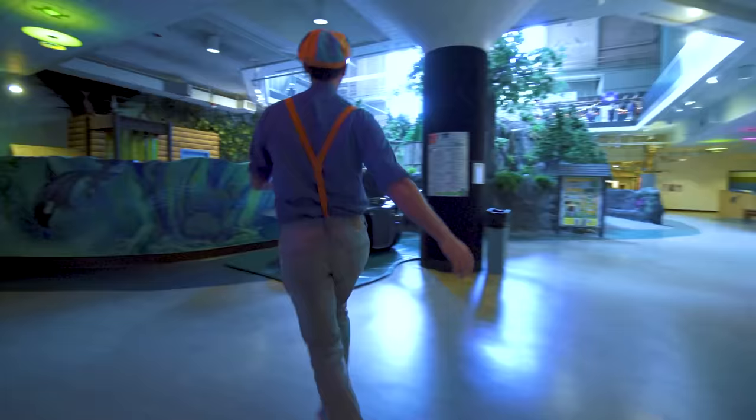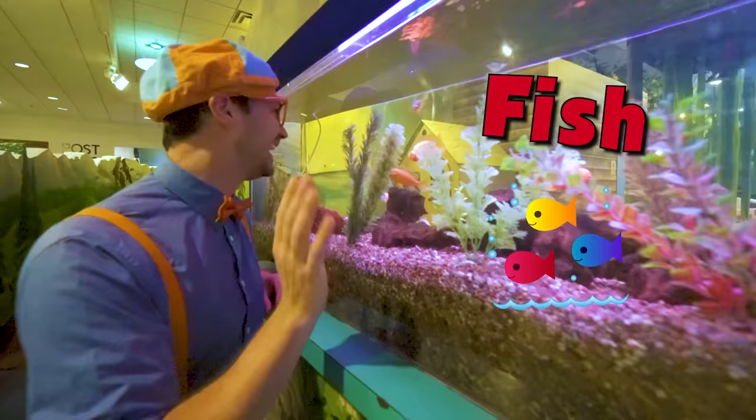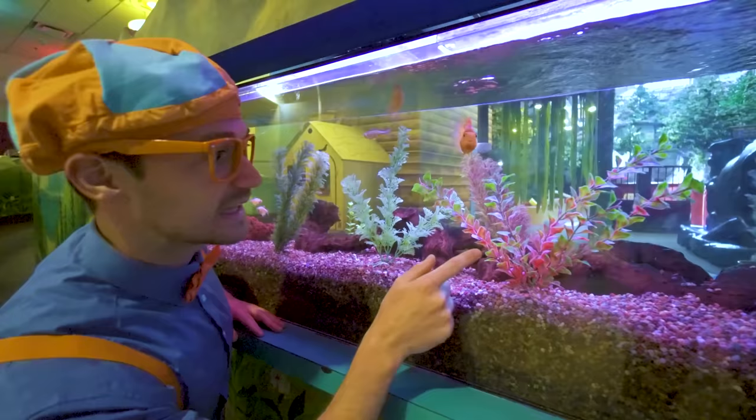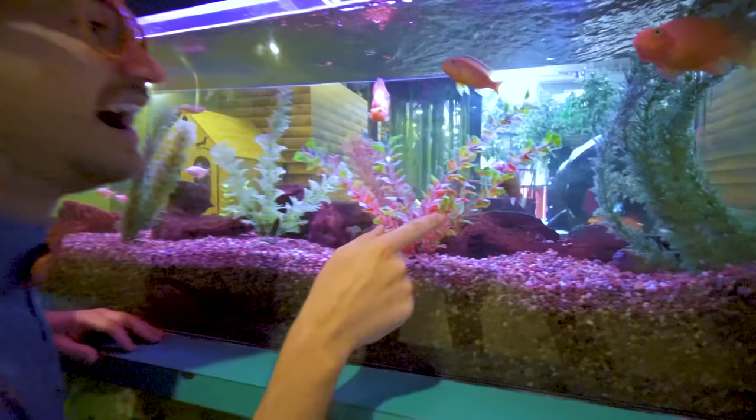Ooh, look at this! Hey, fish! Ooh! This is where these fish live. Just like how you might have a bed at home and a place to play around in the gravel, these fish have these plants to swim around and those rocks to play in. Look, that one just came out. Hey, all right, let's go see what else there is.